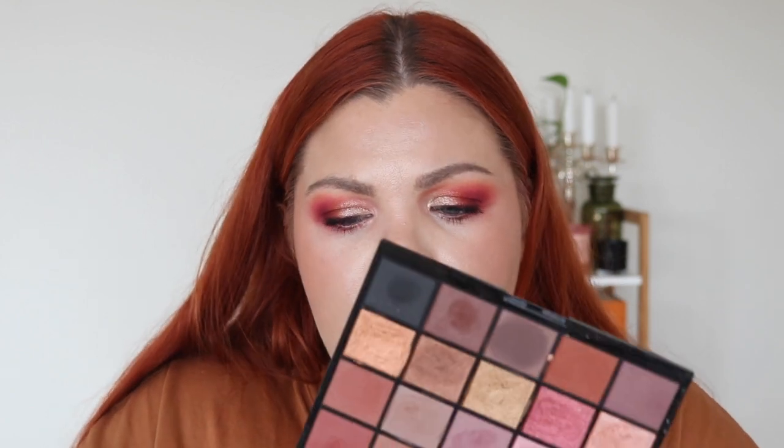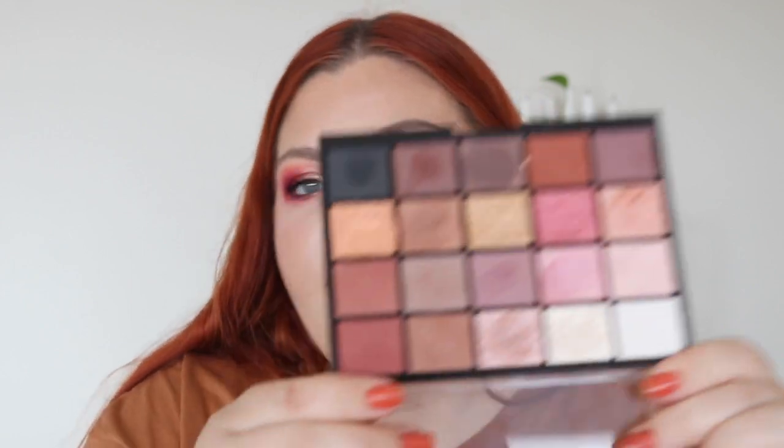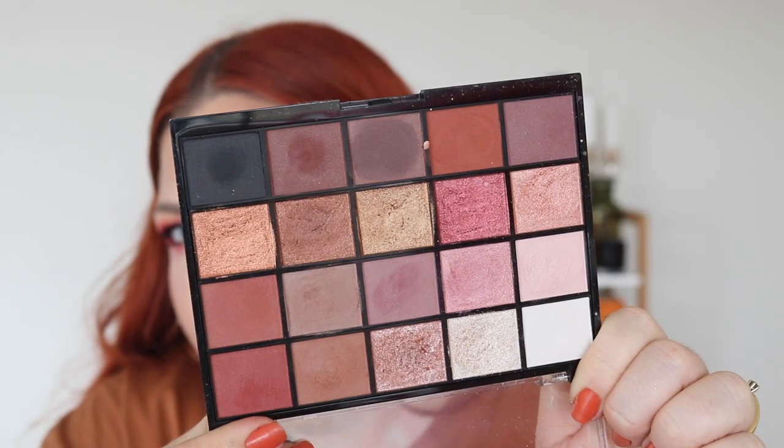All right, my number 3 spot, I've tried to clean this one too, is the Australis Neutalize. So I put this as number 3 just because it's probably the most wearable for me, but also the quality. No, it broke. I just said the word quality and it literally just broke. Okay. Yes, I love the quality of the shadows in this one. Packaging, not so much.